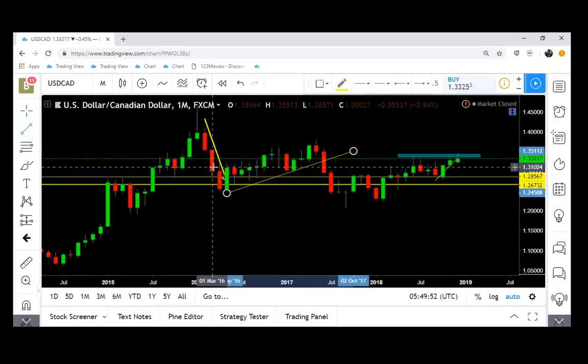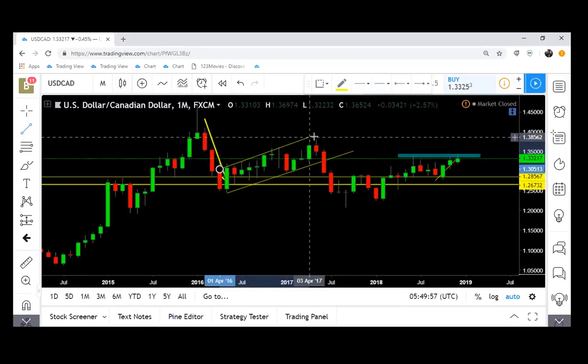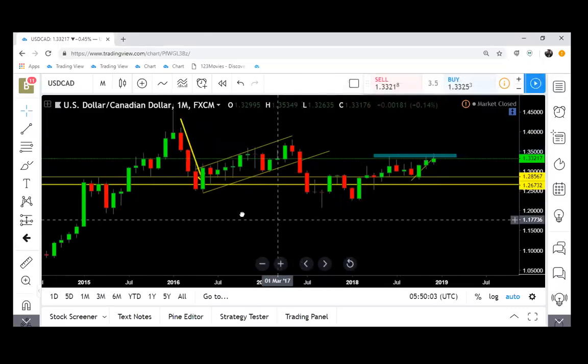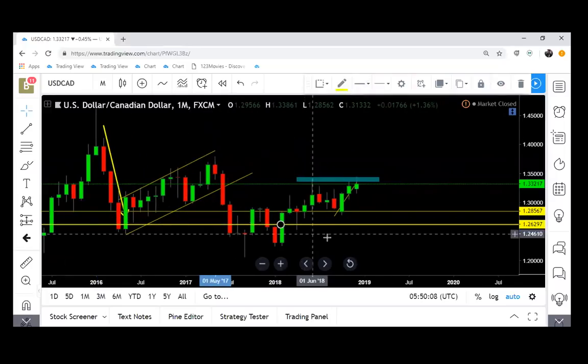And this is on a higher time frame. I'm on a monthly right now because when you understand what price is doing on the higher time frames, it's going to make sense what it's doing on the smaller time frames. It's also going to help you when it comes to entering trades, identifying the bigger picture, and understanding the trend that you're in.